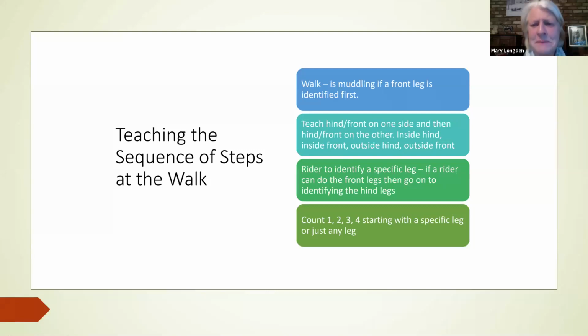And yeah, that's fine, because you have to start to develop. How can you do a square halt if you don't know where the hind legs and the front legs are? So it's a nice thing to do on a hot day, or when the riders need a bit of a rest. They come and they just tell you which leg is doing which.